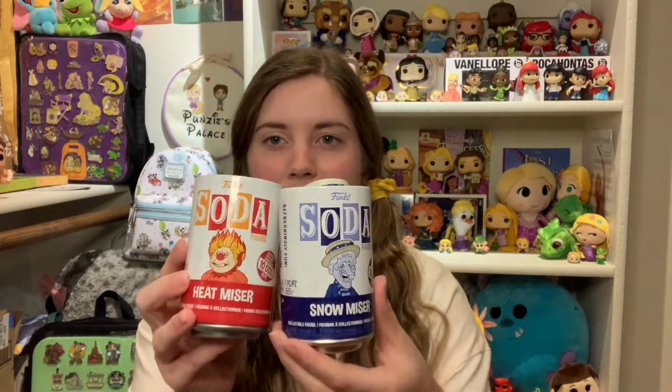And so I was able to find both of these for a very good price on Mercari. Usually one of these alone would cost like 20 bucks, and I found both of them for 20. They are Snow Miser and Heat Miser. I kept the little cans that they come in because they're just really cute, from A Year Without Santa Claus. And I never watched A Year Without Santa Claus growing up, but Michael and his family absolutely love A Year Without Santa Claus. Mostly Michael and his mom. We always joke and sing the songs of Snow Miser and Heat Miser. I had to get them.